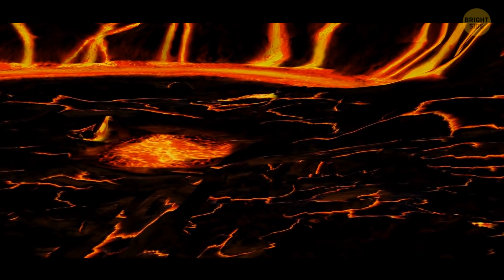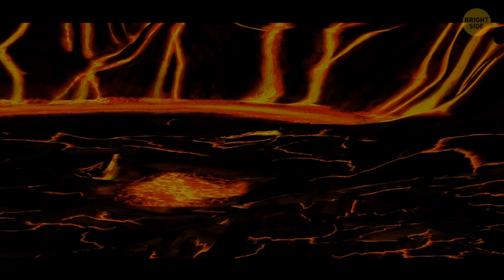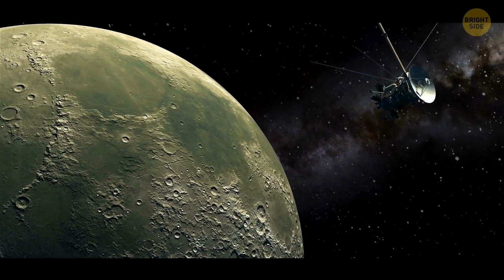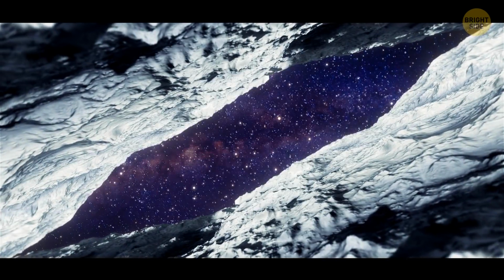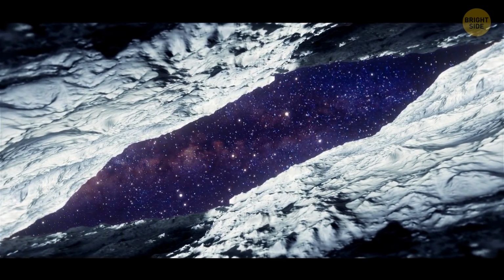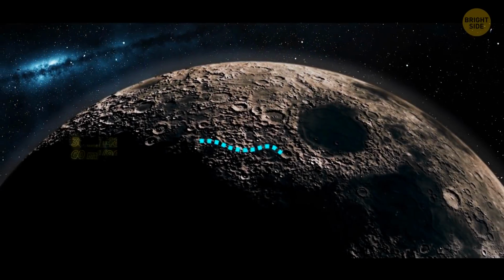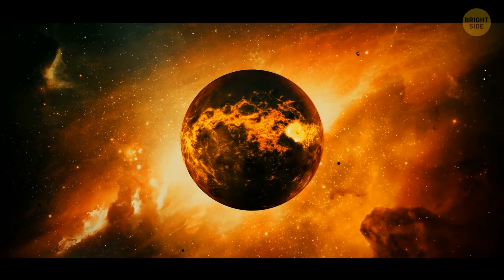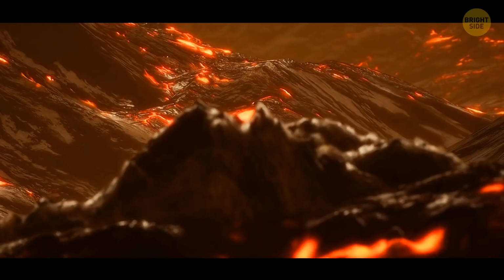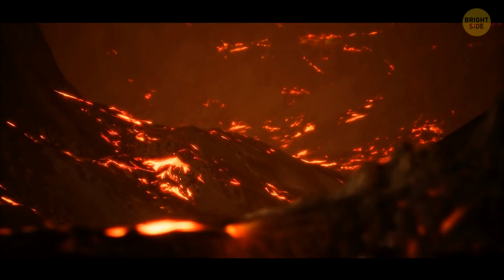There might be a labyrinth of lava tubes on the moon. Not long ago, astronomers received the results of an underground lunar topography. They discovered a massive cave under the satellite's surface, about 30 miles long and 60 miles wide. The cave's likely to be the result of 3 billion-year-old volcanic activity.